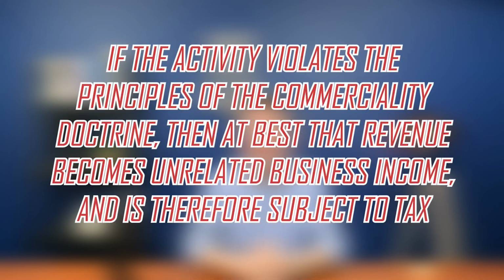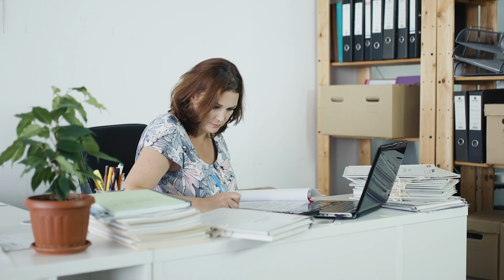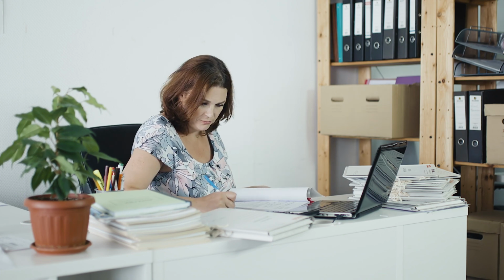In other words, if the activity violates the principles of the Commerciality Doctrine, then at best the revenue becomes unrelated business income and therefore is subject to tax. Now, that's not a complete deal breaker unless, of course, unrelated business income reaches an amount relative to your overall income that the IRS determines that you're no longer exclusively about a charitable purpose. That's bad. In that case, your nonprofit could lose its 501c3 status.